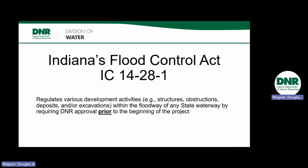Indiana's Flood Control Act, IC 14-28-1, regulates various development activities within the floodway of a state waterway by requiring DNR approval prior to the beginning of the project. Due to extensive flooding, most notably in 1913 and again in 1937 along the Ohio River, the Indiana legislature enacted the Flood Control Act in 1945, and the Indiana Flood Control and Water Resources Commission was established and began issuing permits in the early 1950s.